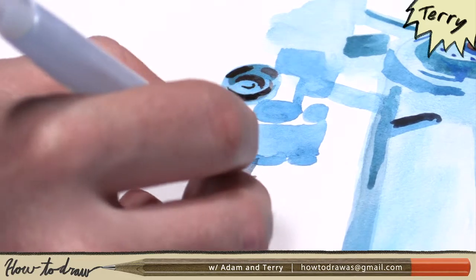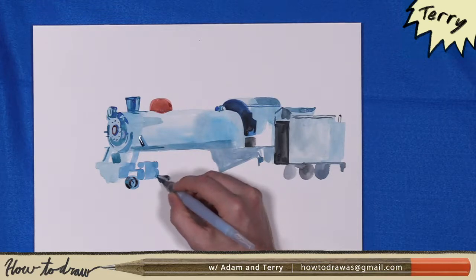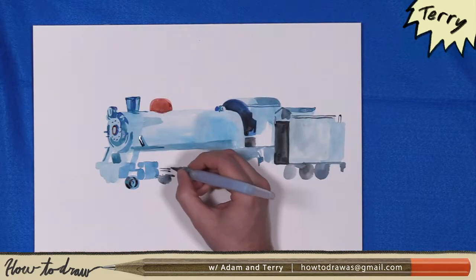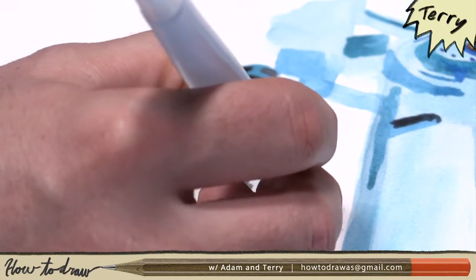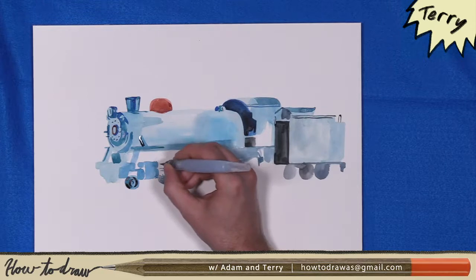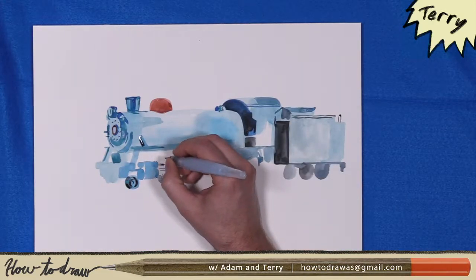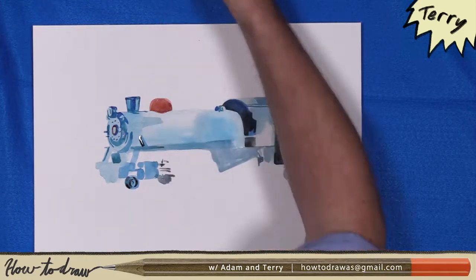I think, oh, that's the dark green. Coincidentally, our camera friend here has been drawing a lot of trains also. I feel like there's something in the air. Yeah, I've been doing a lot of trains.